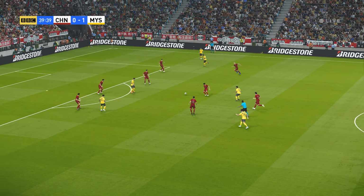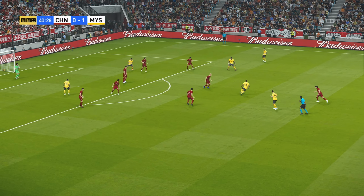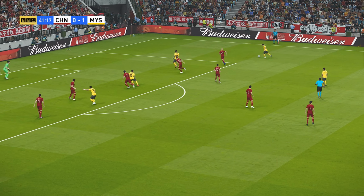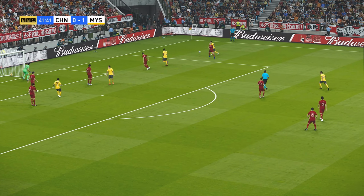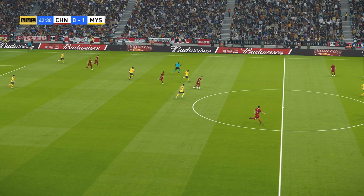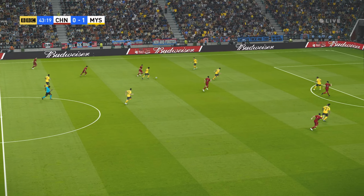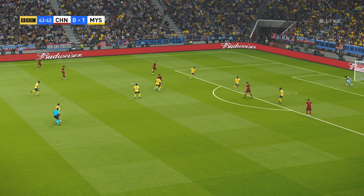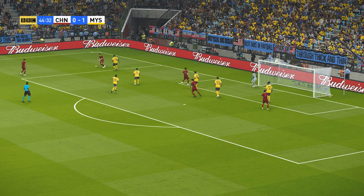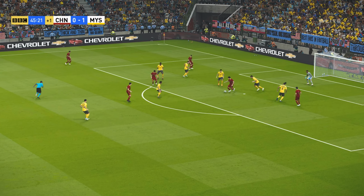China truly have no need to panic. They can reassess at half-time. Knocks it out wide. And he's gone looking for safety. Made out to the left flank. Way through, so back it comes.